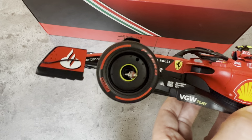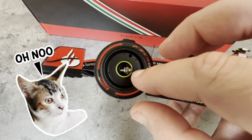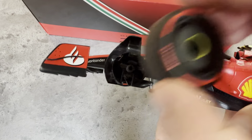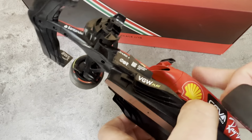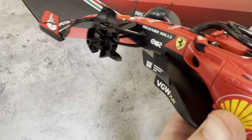So when I pulled this car out, I heard some rattling in the box and that kind of stuff. And what I realized was this wheel nut was loose. So I thought I'd take this opportunity just to show you what these wheels look like under here. This is the brake duct. They don't do any carbon fiber detailing or anything like that. It's just some basic black plastic.